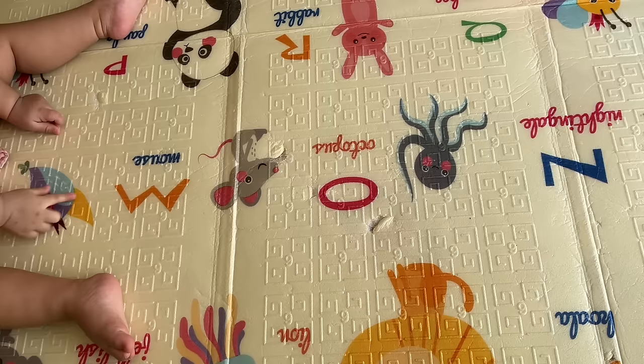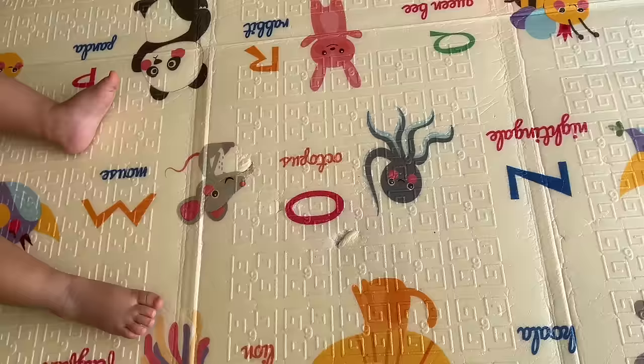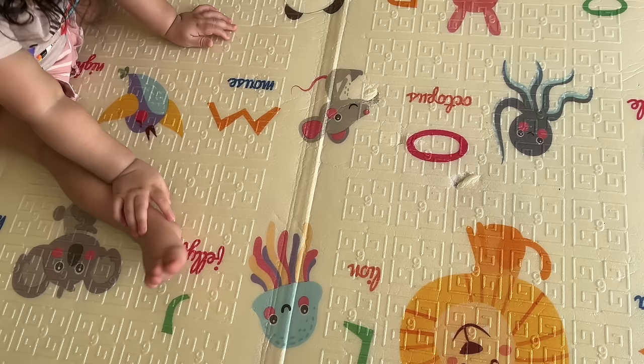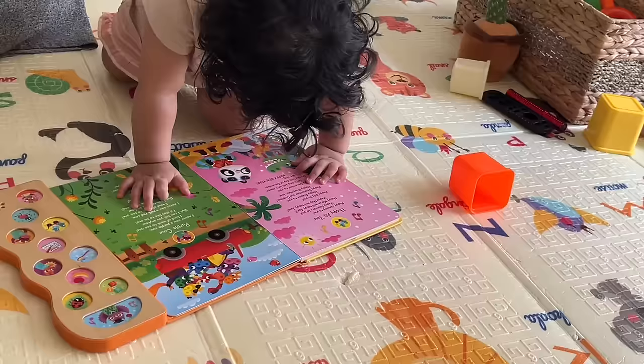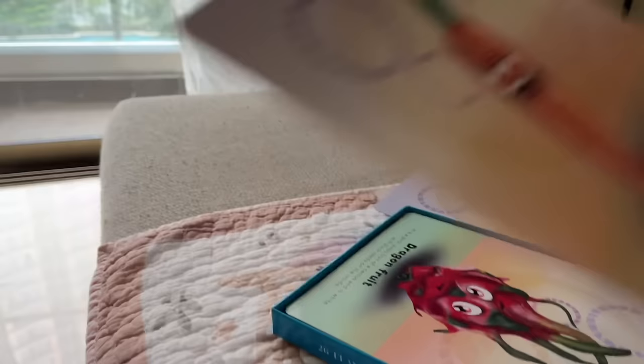Jellyfish. Your favorite. Yes! Clever! She likes to observe each and every page and character in the book. Every day we show her this card saying A for apple, B for banana, C for carrot, D for dragon fruit. So that's how she learns.